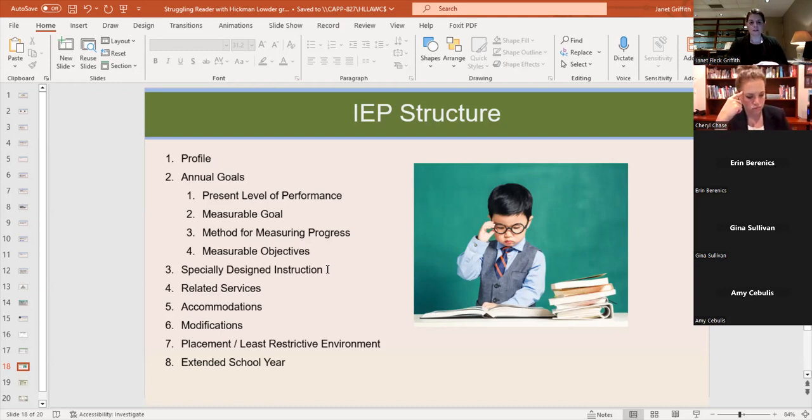Then you will have your specially designed instruction. This is where we're going to outline what that specially designed instruction looks like. Related services: so do you need things like occupational therapy, speech and language, physical therapy to help support the goals in the IEP? Accommodations, which we'll talk about in a second. Modifications, and then placement, least restrictive environment.